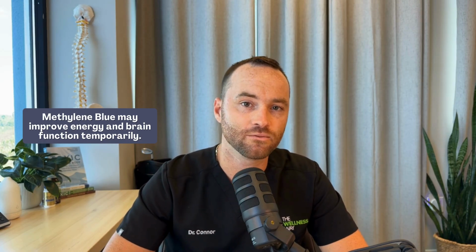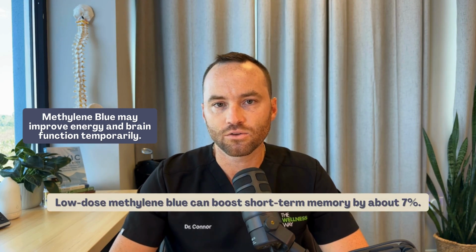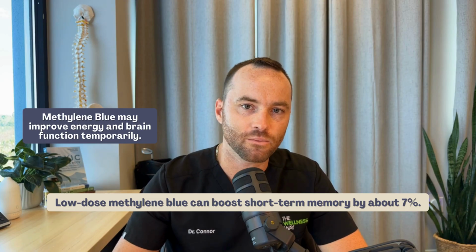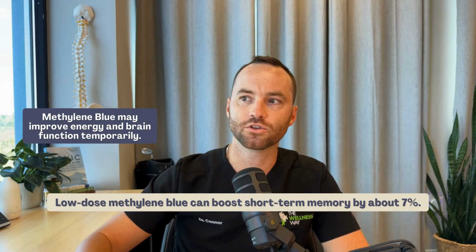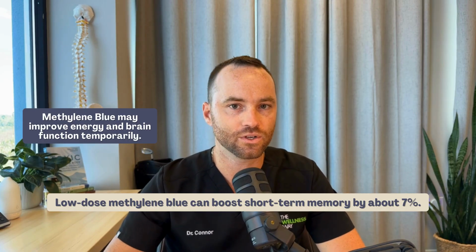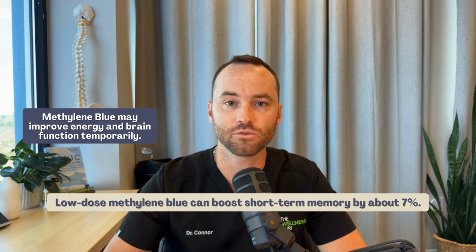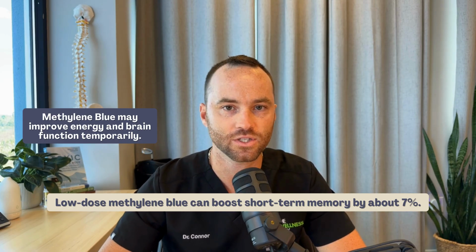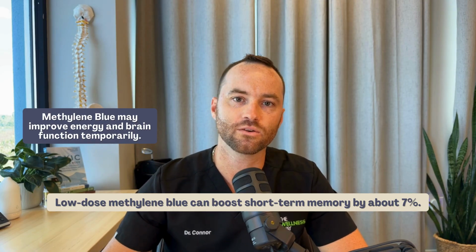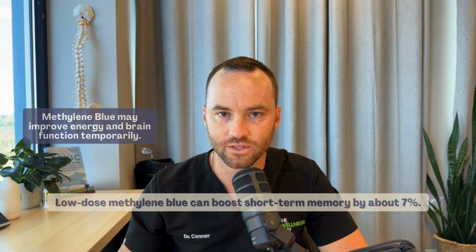Research studies have shown that low doses over a short period of time can cause about a 7% increase in memory. So again, this is where those superhuman memory claims come in. It's tough to say that. The research does support some improvements in memory, but it's about a 7% improvement. And there's not been a lot of long-term safety studies that show whether or not you can do this over a long period of time.